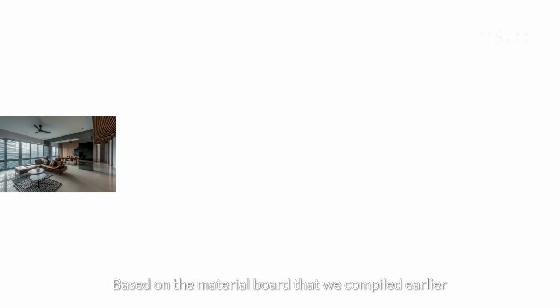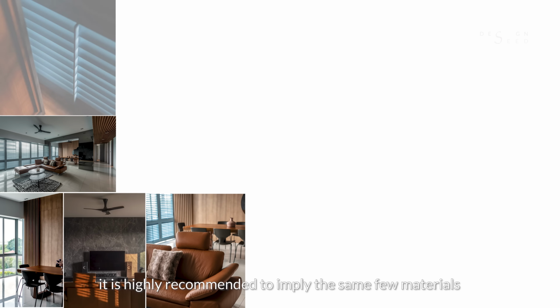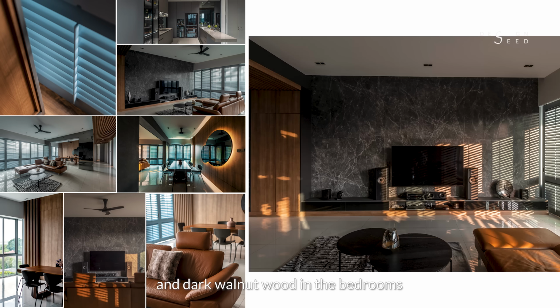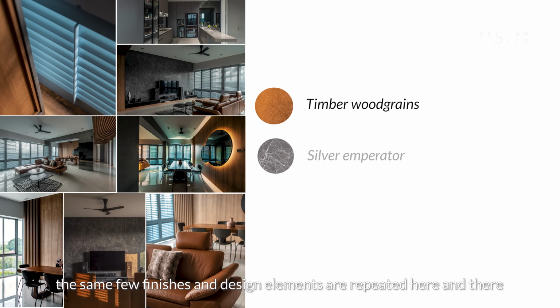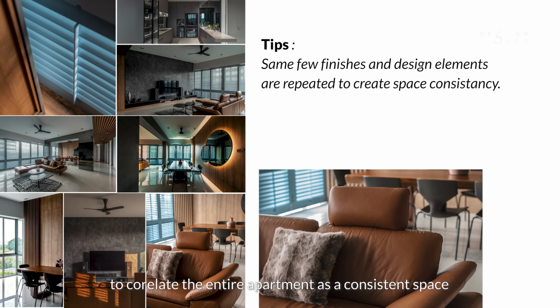Based on the material board that we compiled earlier, it is highly recommended to employ the same few materials throughout the home. The last thing you want to see in your home is to have light wood color in the living and dark walnut wood in the bedrooms and another contrasting finish within the area. Hence, you could see that throughout the entire apartment, the same few finishes and design elements are repeated here and there to correlate the entire apartment as a consistent space.